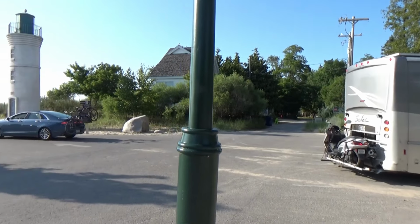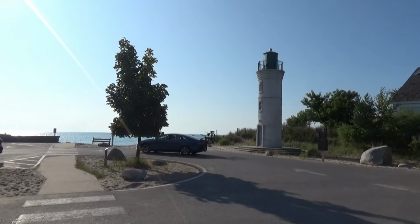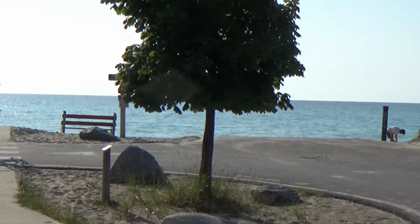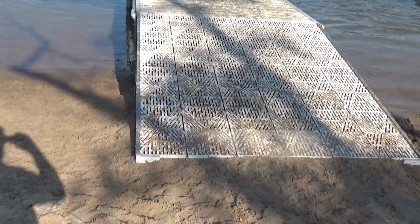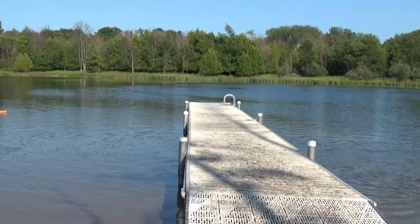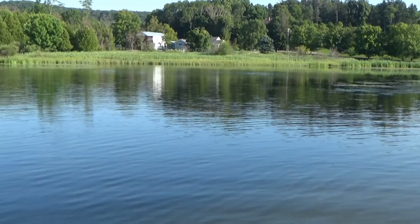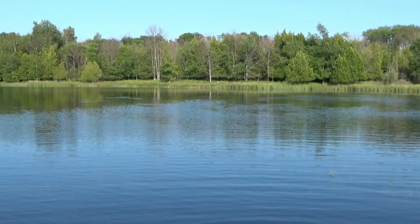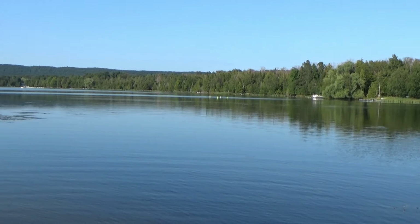Well, I found a nice place in the little town of Empire. They got a lighthouse there. That's Lake Michigan. And over here they have a lagoon with a swimming and fishing pier. Well, somebody just told me that this used to be part of Lake Michigan, but it's been separated somehow, and now it's its own separate lake. It's called South Bar Lake.